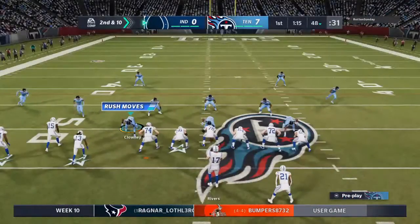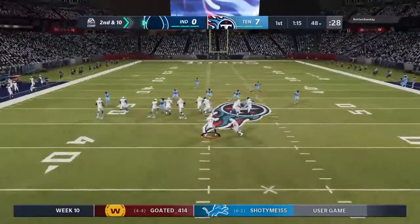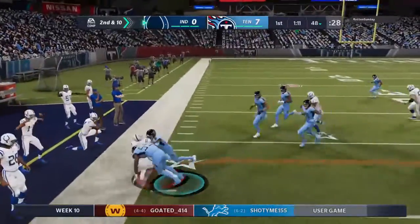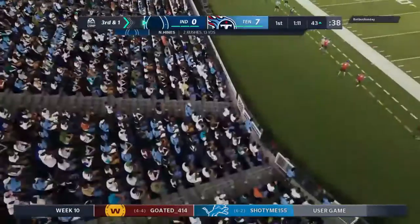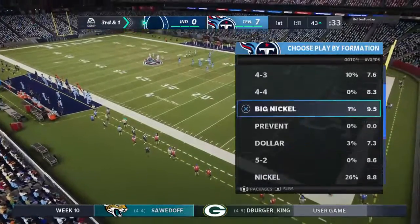Rivers incomplete on first down. Here's 2nd and 10. Now it's Hines. And he'll go down inside the 45 before going out of bounds. 9 yards, not quite enough, and they'll be left now with 3rd and 1.